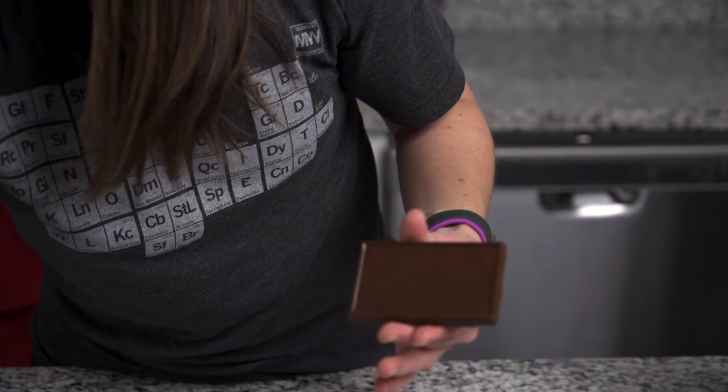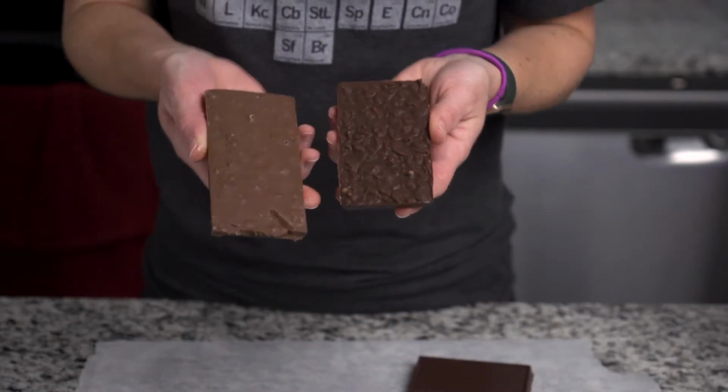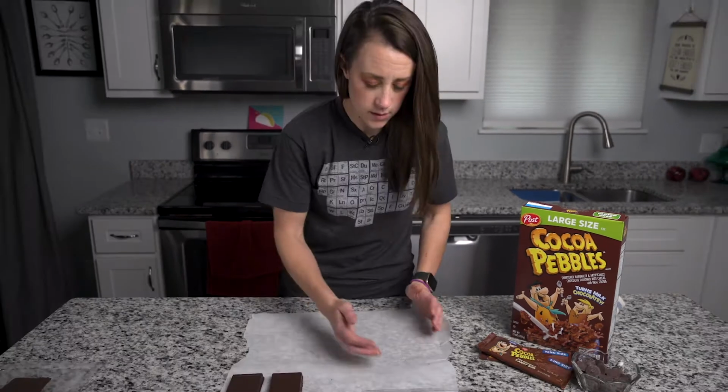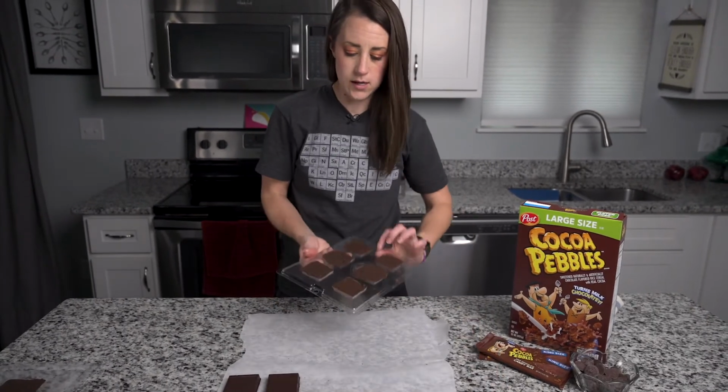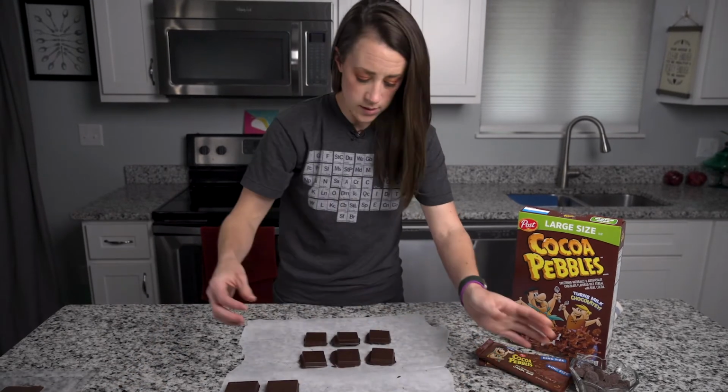Super easy. From a side-by-side comparison, wonder which one's gonna be crunchier. Ding, ding, ding, ours. I would bet money on that. Let's get these other 6 out. Super easy. Barely an inconvenience.